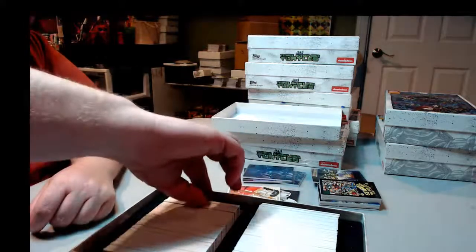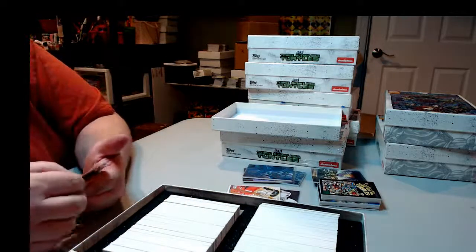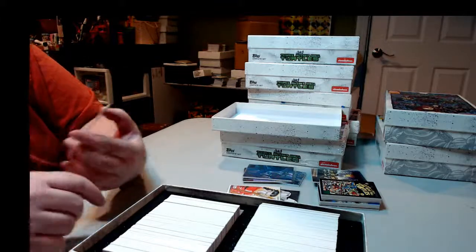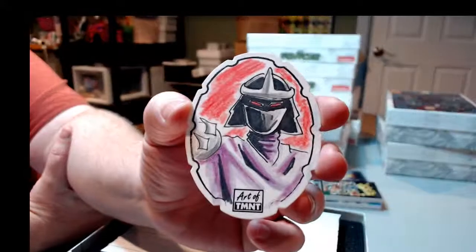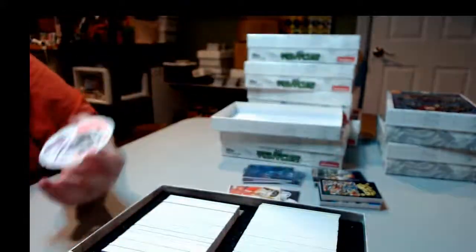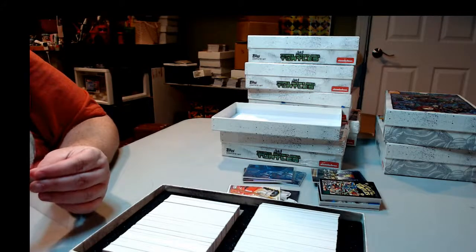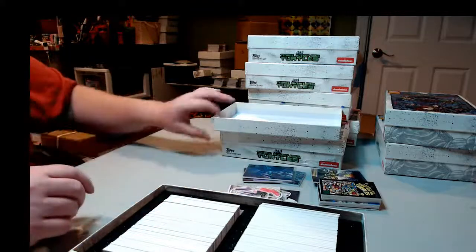And our sketch, if I can get it. I forgot there's also die cuts. So it's a turtle shell, Oscar Chavez, and it is a Shredder. All right, so we're good. 2 good sketches.